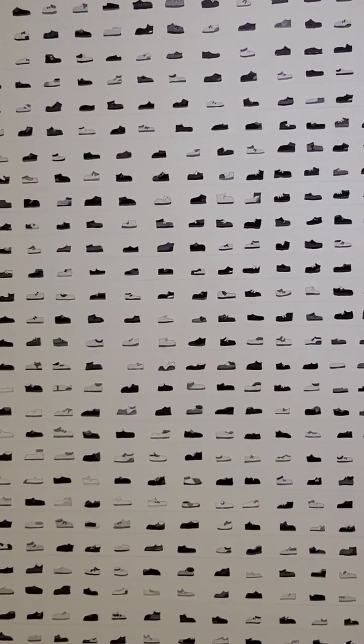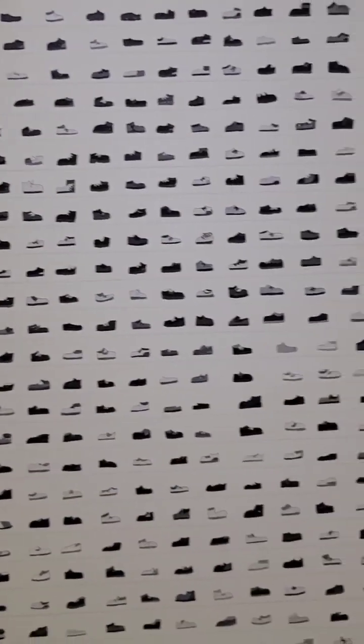When you zoom far away, it looks like tiny bits of dots, Morse code probably, but when you zoom in closer, you get to see the shoes. Zoom out, Morse code kind of dots. Zoom in, shoes. Very creative.